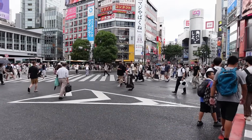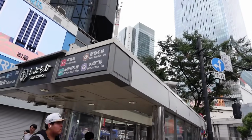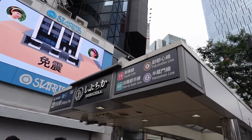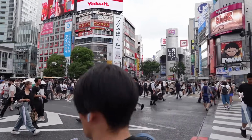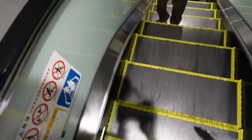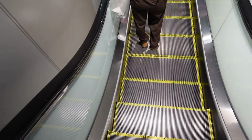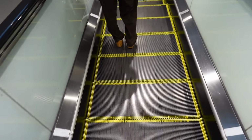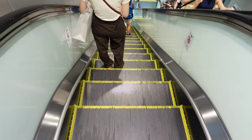Alright, we're about to wrap up the Shibuya section of our day here. Our train station's literally right in the middle of the square. There it is, DT line. There is the line, and this is the craziest escalator. Look at this. It goes down, then we go flat. Now we're just moving forward, and then we start going down again.